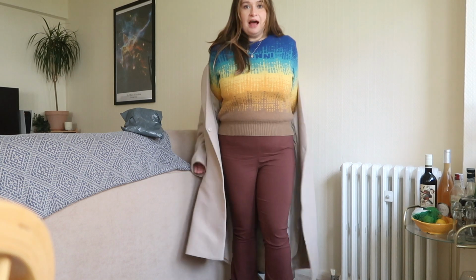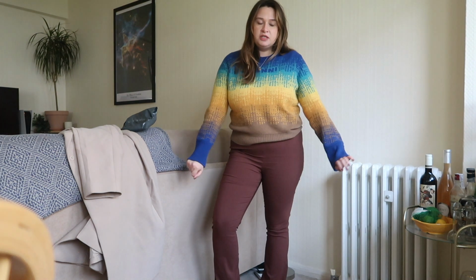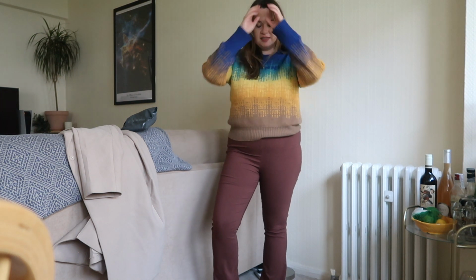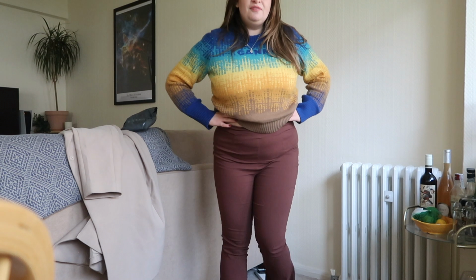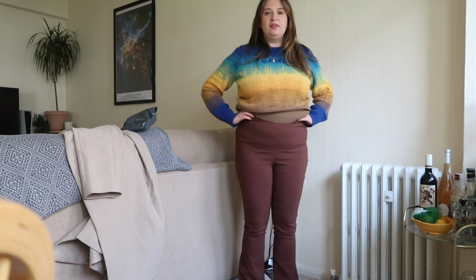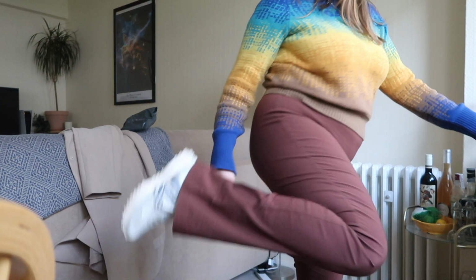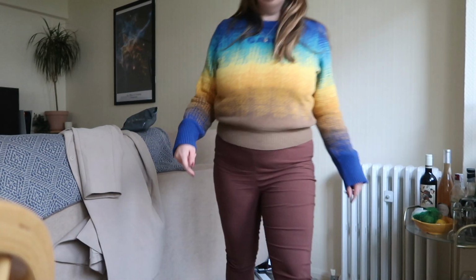And then for my actual outfit, I am wearing my Ganni jumper I bought a few videos ago, which I've worn so much since I bought it. I know this is going to be a total staple purchase. I'm wearing these kind of legging trousers that are a bit flared, I think they're secondhand, I don't remember when I got these, they are so old. And then my shoes are my New Balance 365s with the little zebra print on them. I love these, they're so, so comfy. And that is the fit for today.